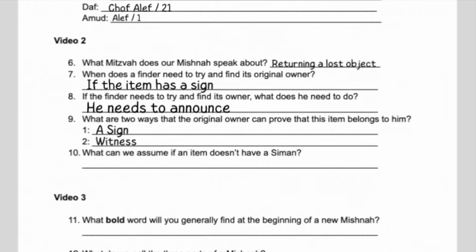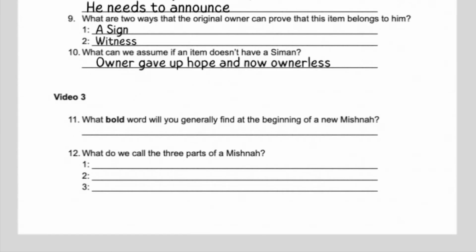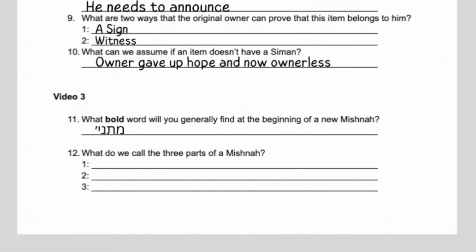Question number 10. What can we assume if an item doesn't have a siman? We can assume that the owner gave up hope and it's now ownerless, meaning that the finder is allowed to keep this item. Video number 3, question number 11. What bold word will you generally find at the beginning of a new parak? At the beginning of a new Mishnah, you will generally find the letters Mem, Saf, Nun, Yud, which spells out the word Masnisin, which means Mishnah.